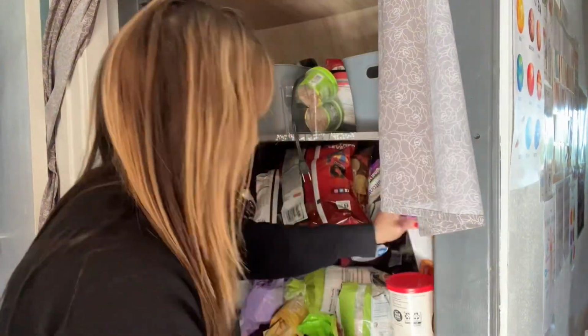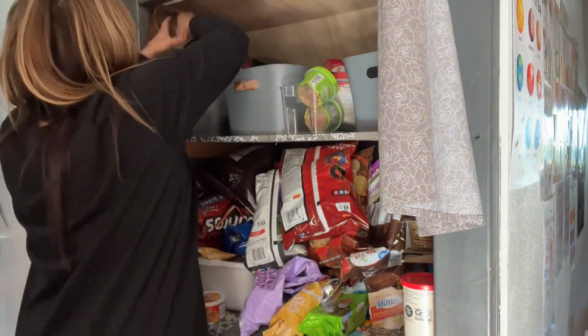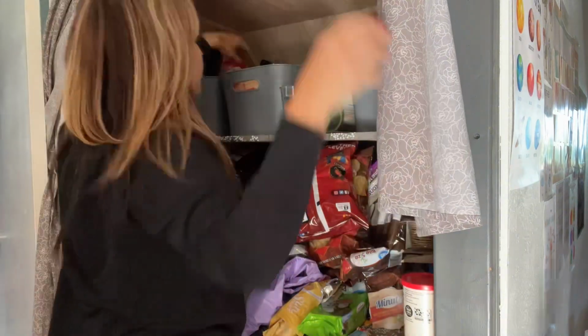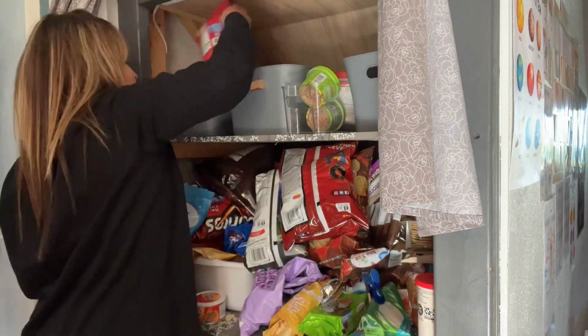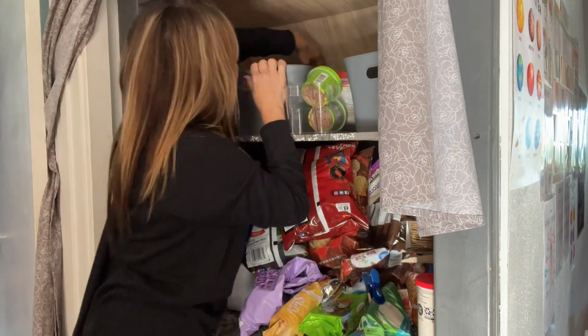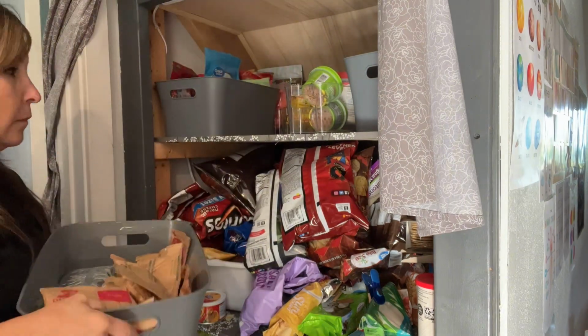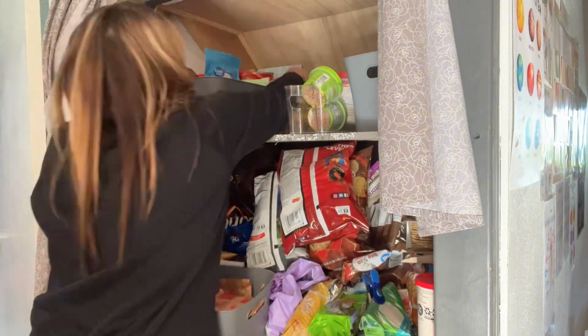Okay, so this is our snack pantry. Inside, we store a lot of our chips and just more of our snacky stuff in here. I also will store our gravy and mixes in here. And then down below, we have some drawers that the kids have their snacks in too. So like granola bars, graham crackers, ramen noodles, and all of that.